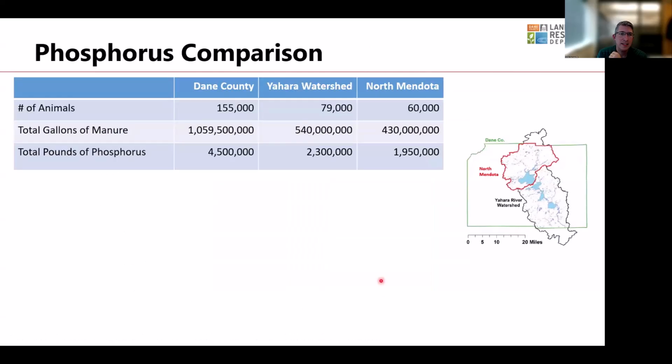So one of the last slides that I have here is just to put that in perspective. Here's the pounds of phosphorus that's removed, but how does that actually match up to some of the other manure generating numbers that we have throughout the county? This picture here is showing the green line as the outline for all of Dane County. The black line you see here is the Yahara River watershed. That's the watershed within the Rock River TMDL that we're really focused on trying to get phosphorus levels reduced in. And then the red line here depicts what's called the North Mendota watershed. That's the watershed that has the highest concentration of livestock agriculture. And here's a table just showing the number of animals that we're estimating within each of those different boundaries.